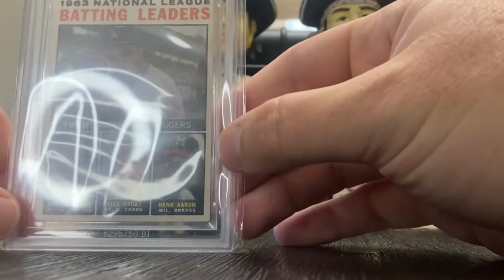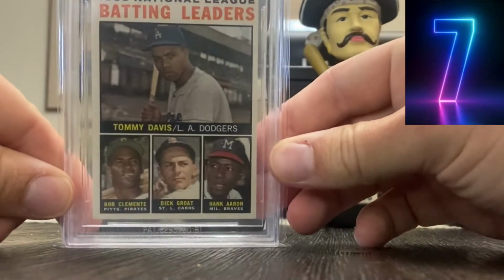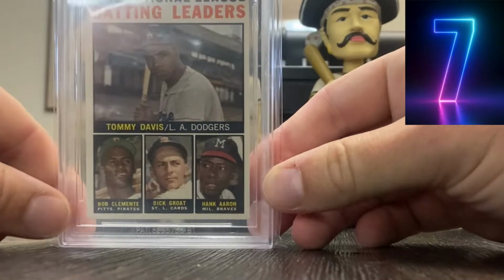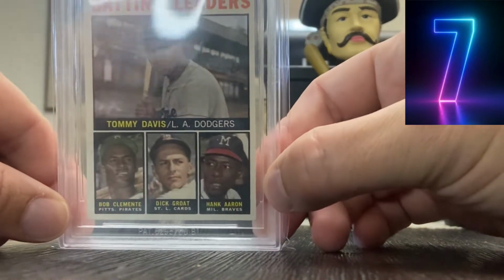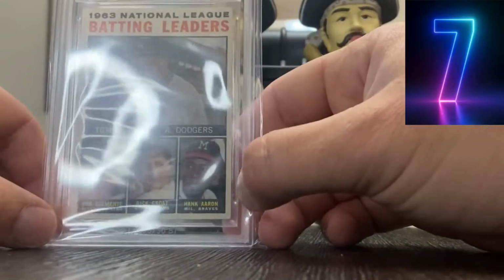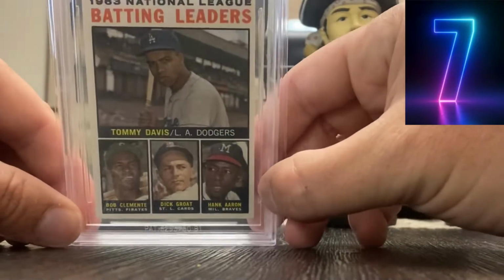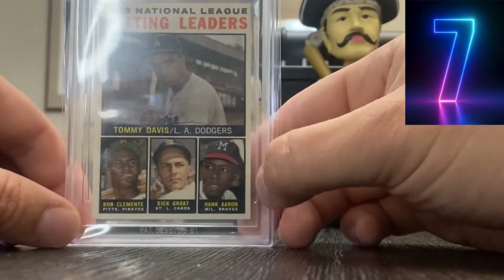That's number 8. My number 7 card is the 1964 Topps National League batting leader card. It's got Tommy Davis in it, Dick Groat, Hank Aaron, and Clemente. I actually really like Dick Groat too. He's one of my favorite Pirates players of all time, and obviously, like I said, I like Hank Aaron. So all 3 of them on the card.